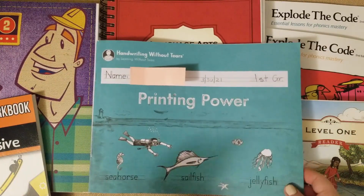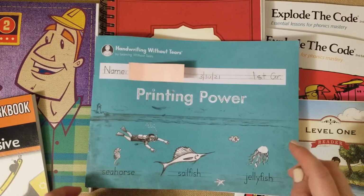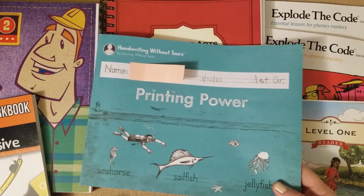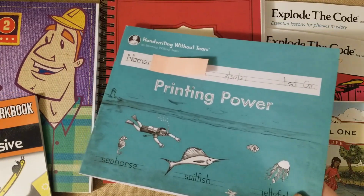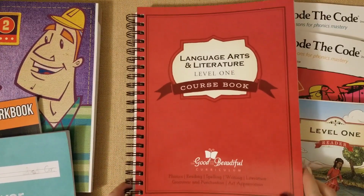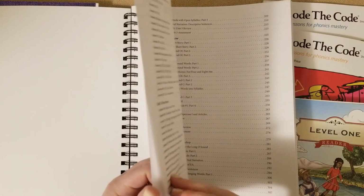I feel like his A's and D's and G's are being written the correct way and starting from the top instead of starting from the bottom. I'm not sure if your kids do that, but it's nice to have a book that guides the kids independently, and I like that a lot. Also, we're doing The Good and the Beautiful's newest edition with level 1, course book 1, and I'm really excited to use this with him.